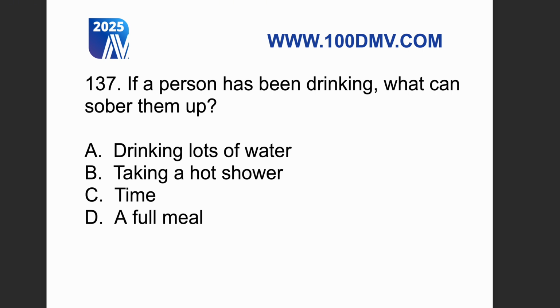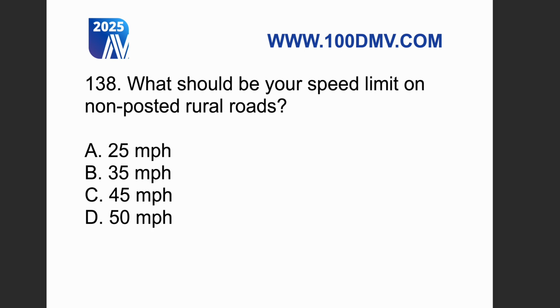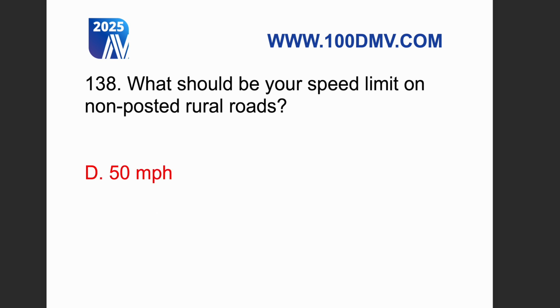137. If a person has been drinking, what can sober them up? A. Drinking lots of water. B. Taking a hot shower. C. Time. D. A full meal. Correct answer: C. Time. 138. What should be your speed limit on non-posted rural roads? A. 25 miles per hour. B. 35 miles per hour. C. 45 miles per hour. D. 50 miles per hour. Correct answer: D. 50 miles per hour.